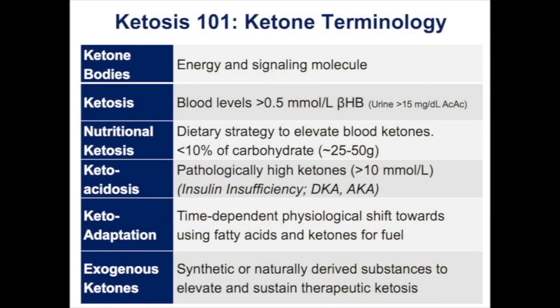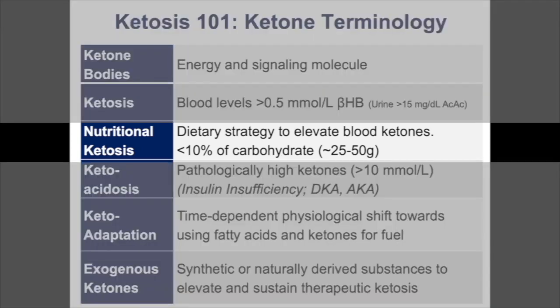Nutritional ketosis, I define it as a dietary strategy to elevate ketones into this range. And that typically involves a carbohydrate consumption of fibrous carbohydrates, non-starch, non-sugar, of less than 10% of the total diet, and generally speaking, 25 to 50 grams of carbohydrates. That is the level where you start to get into nutritional ketosis and start to get some of the benefits of nutritional ketosis.